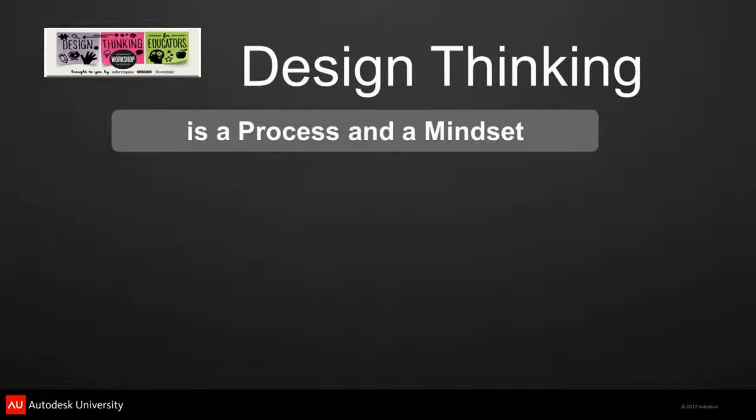So this is a summary. I would highly recommend going to Edutopia, and you'll see some of the results from this camp. But first and foremost, this comes from the work of IDEO, which is David Kelley and Tim Brown, who are kind of the instigators of this design thinking process. It is a mindset, okay?